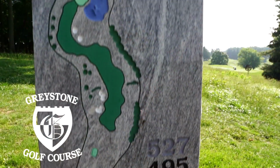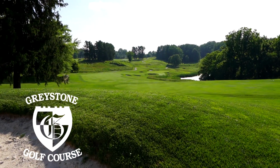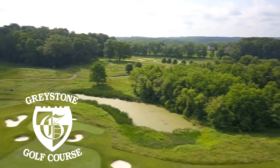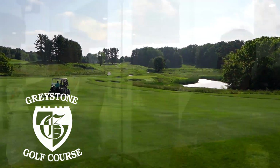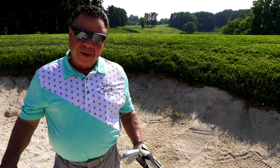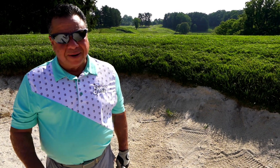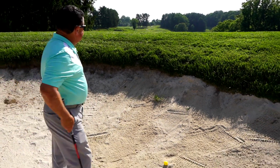If I did have to pick my favorites, I think 10 is a fantastic risk-reward par 5. You tee off, it's a dog leg left, and then if you want to try to go for it in 2, there's a bunker in front of the green. There's also a hazard area in front of the green. You can make an eagle, or you can make a 7. Fairway bunkers on this Joe Lee designed golf course are very penal. Even on a long par 5 like number 10, if you hit your drive in this fairway bunker, a lofted iron's the best you're going to be able to do to get out.